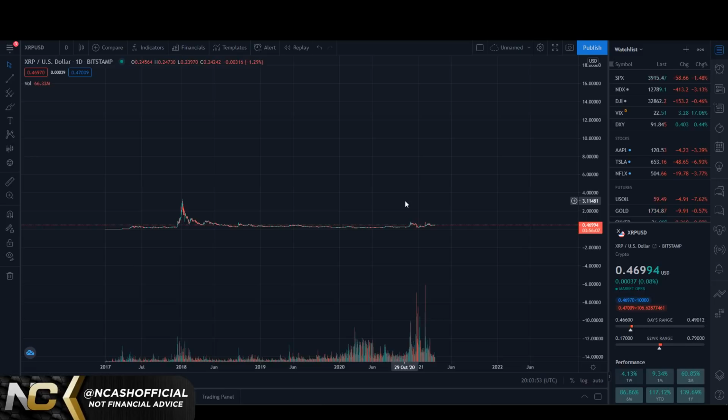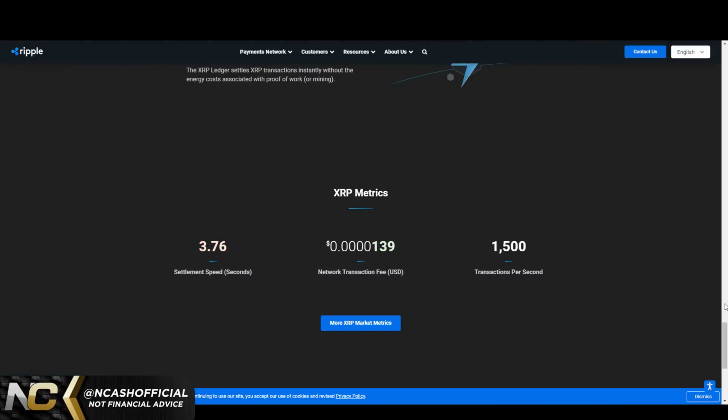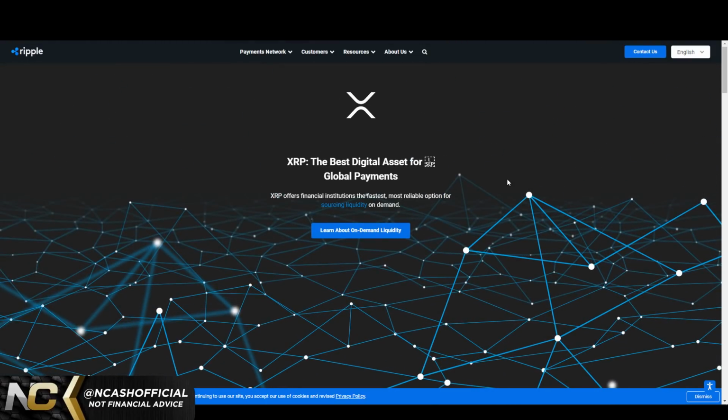Now, I'm not going to be all out. I will definitely take my profit and run with it a little bit, but I'm not going to take my full stack out at all. But at the end of the day, I love what Ripple's doing. I love the XRP project. I love the XRP team. I just think that overall, we could definitely see a lot of potential in this project and in the team. I just overall believe in this project. I believe in the team.